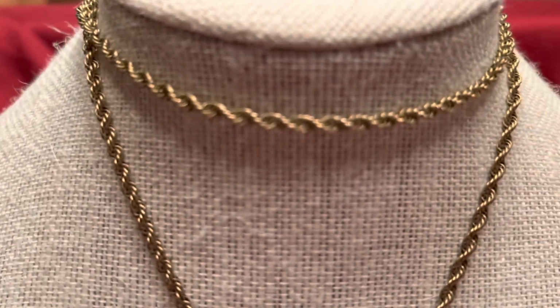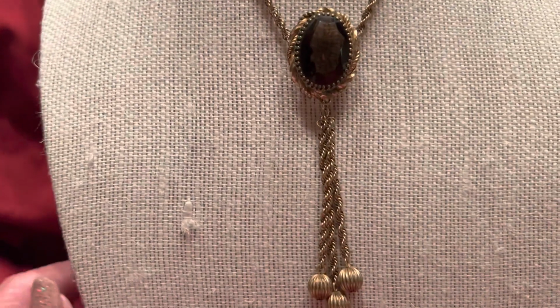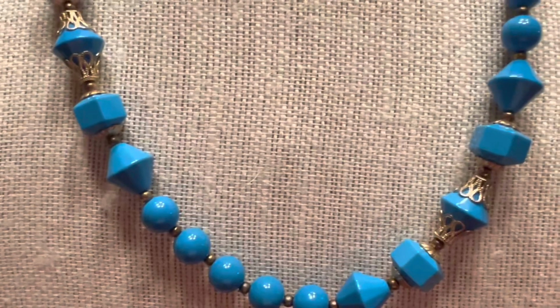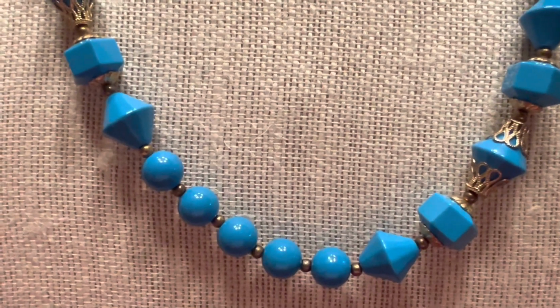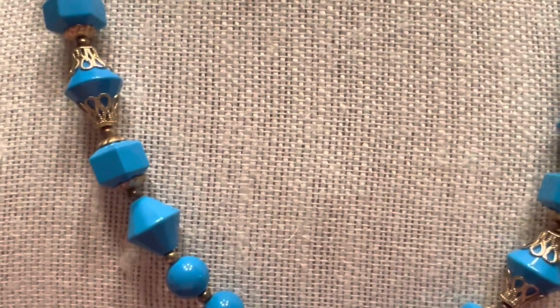This is a rather long necklace. I have doubled it up on the form so you guys can see it better. And this is what it looks like from a distance. Another very beautiful necklace. This one is an unsigned beauty. I really love the color of the beads on this necklace.